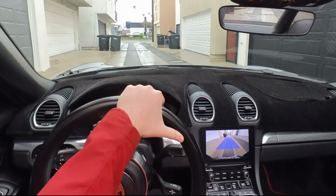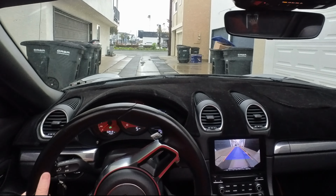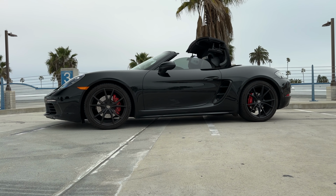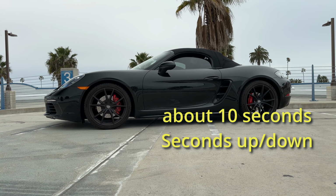Today we have a 2017 Porsche Boxster S. A little bit of a rainy day out here today. Turn off your parking sensors up here if you want. We are in lovely Newport Beach, California this week. Maybe we'll try the top up just to experience what that sounds like. It is nice, you can put the top up and down fully as long as you're going under 30 miles per hour.